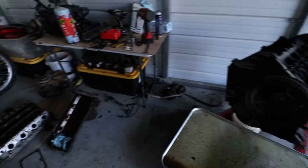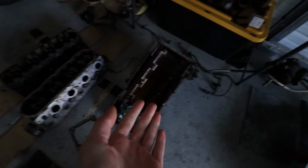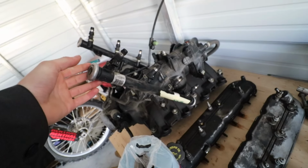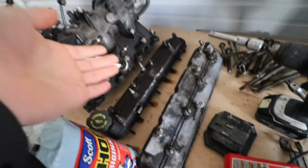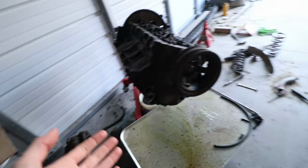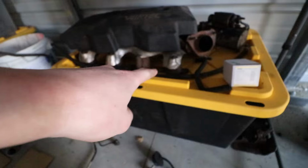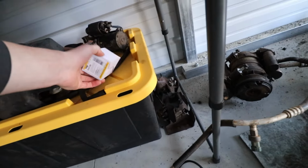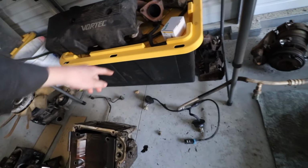I have everything for it. There's the heads, oil pan, valley pan. I broke that, I got a new one. The fuel rail, intake manifold, valve covers, head studs. It was a complete motor. I've got, let's see, the headers and starter right there with the header bolts, and the wire harness and everything is in this box.